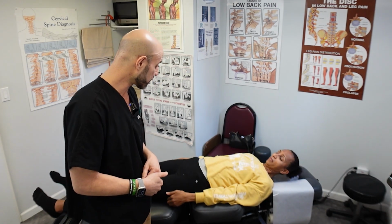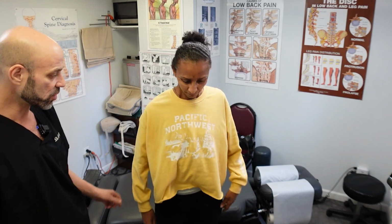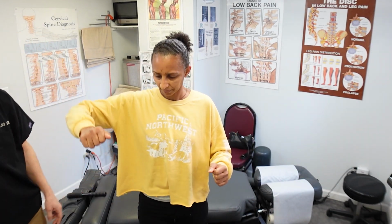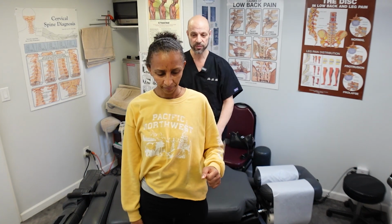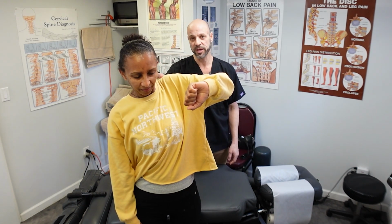Come on over here. Step her up right over here. I'm going to show you guys first her range of motion. So you're going to bend your arm like this, and you're going to raise this one up as high as you can. Look at that. No problem there, right? Now she's going to do this one. Don't force it. Just go as high as you can. I don't want you to hurt yourself. Yeah, and she's already raising her shoulder up.